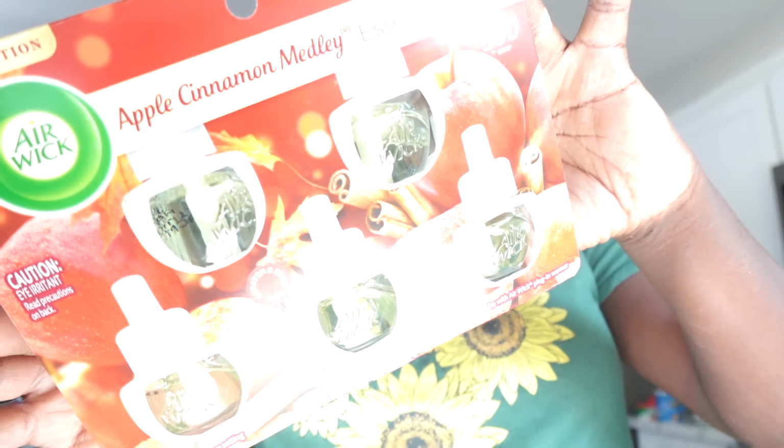I also picked these up from Walmart. I love the Air Wick ones. I just started using them around the house, like in the boys' room, in their bathroom. And I really love them. This smells like fall. So I'm going to put these in.